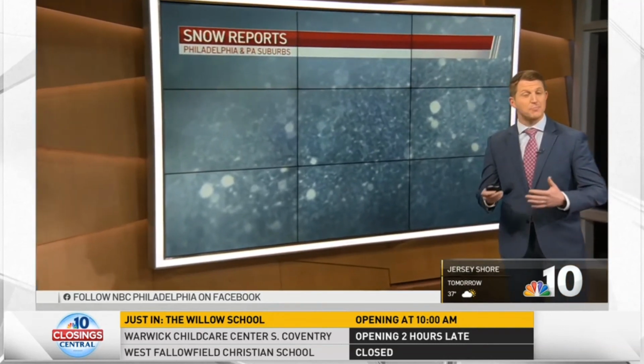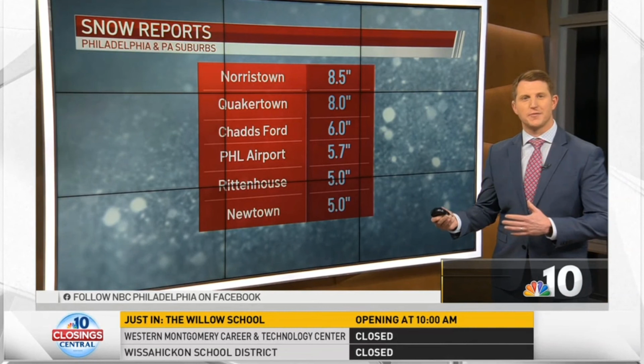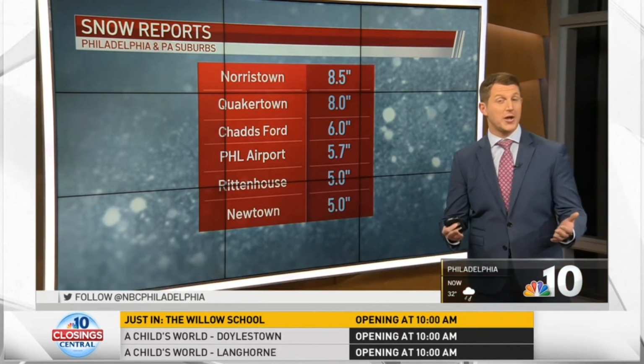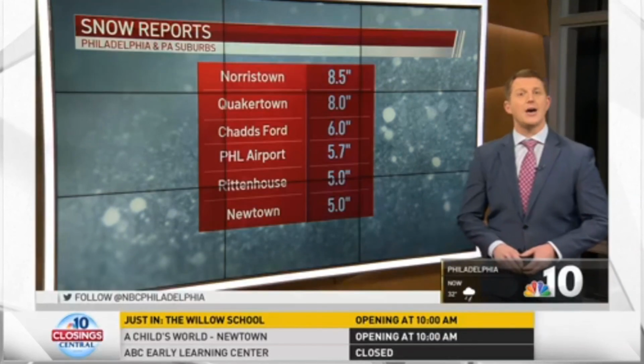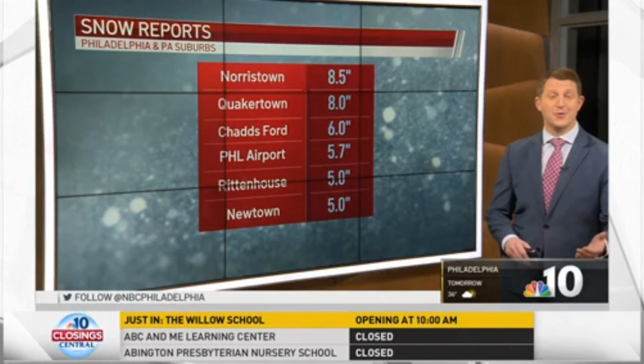Well, in some spots more than others. It really depends where you live. So if you're in and around Philadelphia, these are the nearby suburbs. Norristown, 8.5 inches of snow. Quakertown, 8 inches of snow. Chadds Ford, about a half a foot of snowfall. For you in Philadelphia at the airport, almost 6 inches of snow.